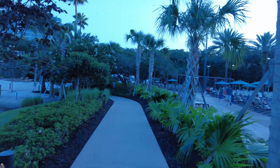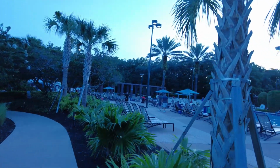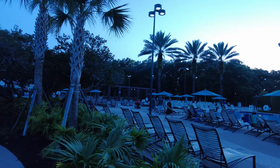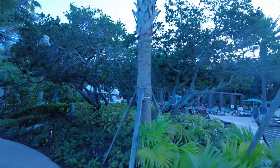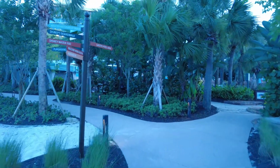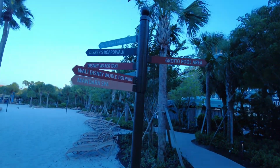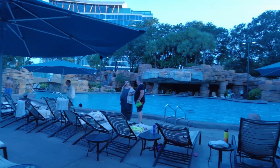My husband told me to keep walking, so I think I'm going in the right direction. They also have private cabanas that you can rent as well, which is nice, with food and beverage service. Sign up here to kind of tell you where you're going. And we are going to the grotto, which is over here. I see my kids in the pool, but I do not know where our stuff is.